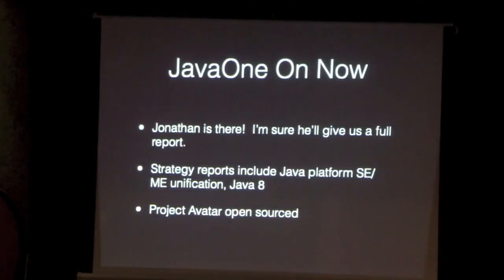I've been looking at JavaOne news a little bit. I haven't seen a lot of extremely exciting news, but Oracle reports that they're still working on platform integration between Java SE and Java ME, and making Java SE lighter and making Java ME go away, essentially. And they're all big on Java 8, and they hope it comes out, and hope they keep their timeline.